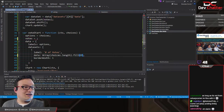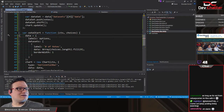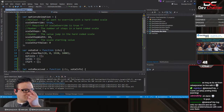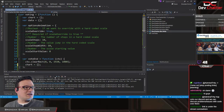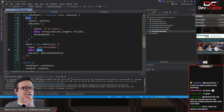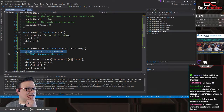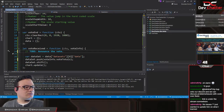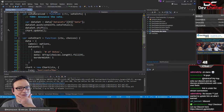Okay. So we need an array that is the same length as the number of choices that we received, filled with zeros to start off with, because we don't have any data yet. So we don't need options. We don't need votes, because we now have data and chart. So options and votes go away, and data becomes this each time when we reset, because we'll create a new data object each time at start. So at start, we create the data object, we assign it there, that lets us access it elsewhere, the type is set to horizontal, the options are set to options animation, we don't need to set the vote totals anymore, we use this value in there, get rid of that. And we call update. We do not actually need context, though I'll continue passing it in for now rather than pulling it out.